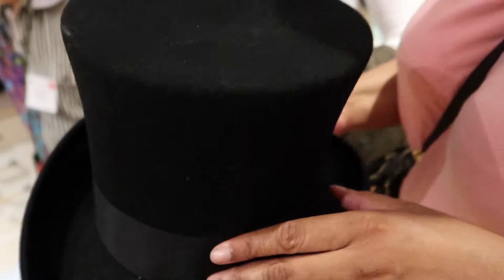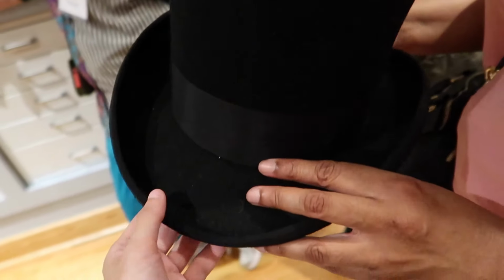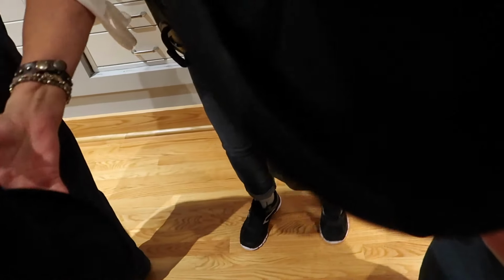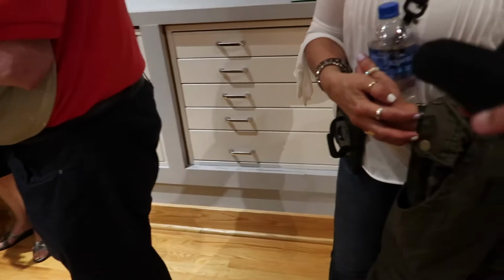Ah, nice top hat. Very rigid. Yes. With the little band around it. Standard top hat. So this one is shaped slightly different than the other top hat. The rim is a little different, and the top of it feels a little flatter. I think we already had that one, didn't we? Oh, look, this one has a bow.